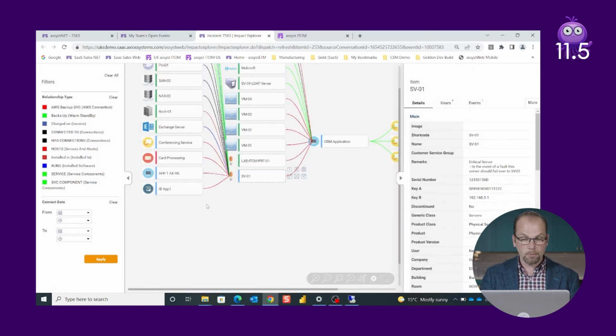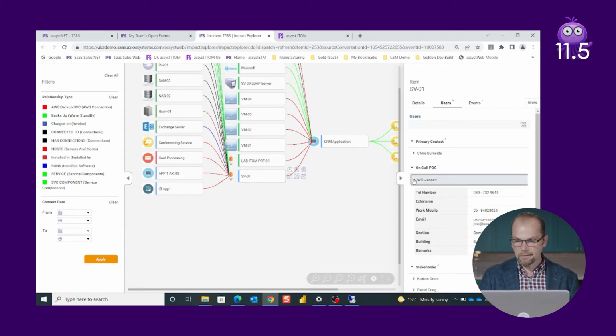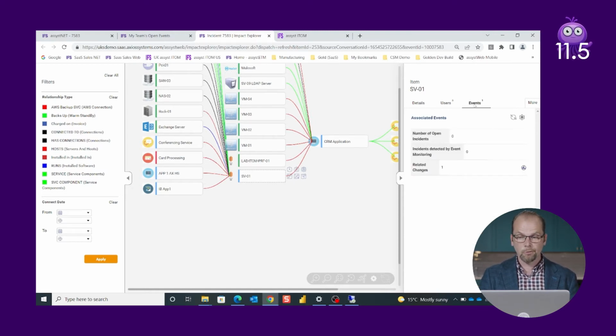But ultimately, I want to be able to discover that and bring that into Assist. From here, I'm understanding the impact. This particular server, if it goes offline, it has a huge impact. It's not just a CRM application, it's a number of critical business applications. From here, of course, on that right-hand side, I can understand who the point of call is, who's the on-call POC, who's the primary contacts, what's their details, how do I contact them?